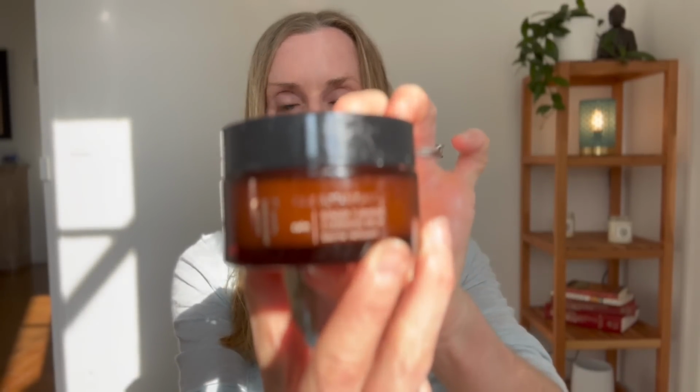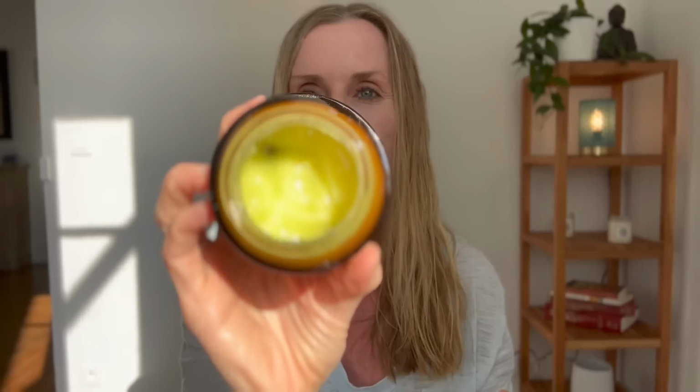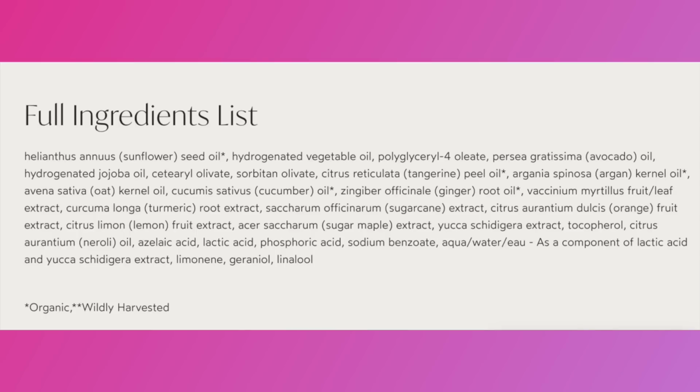And for that, tonight, I use the True Botanicals Turmeric Ginger Cleansing Balm. This is beautiful. My friend Mary from Skin Obsessed Mary turned me onto this, and it's like a spa experience. It has this really lovely smell, and you can see quite a vivid yellow color. It is an oil balm containing beautiful oils such as sunflower seed oil, argan oil, jojoba seed oil, and it does a beautiful job loosening up the sunscreen and dirt and grime from the day.